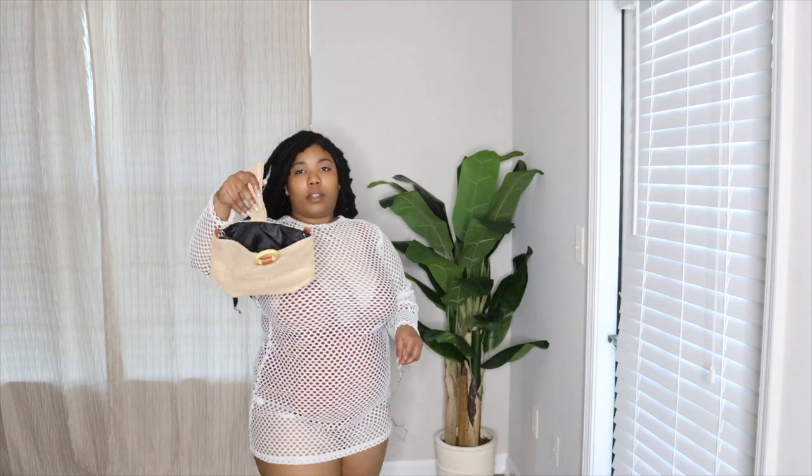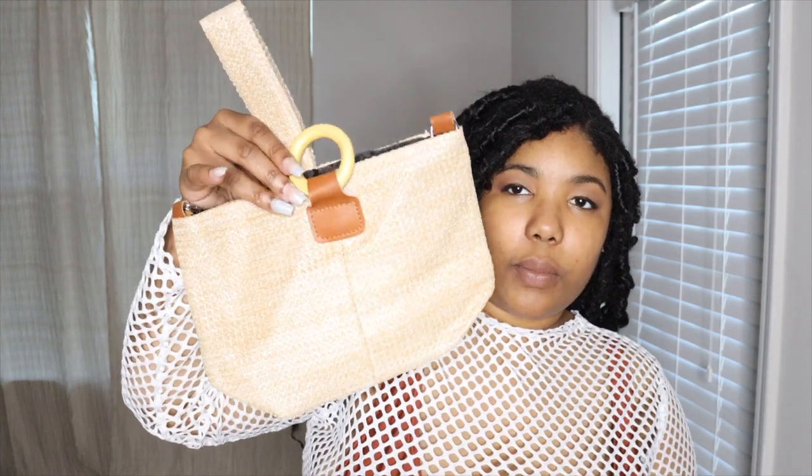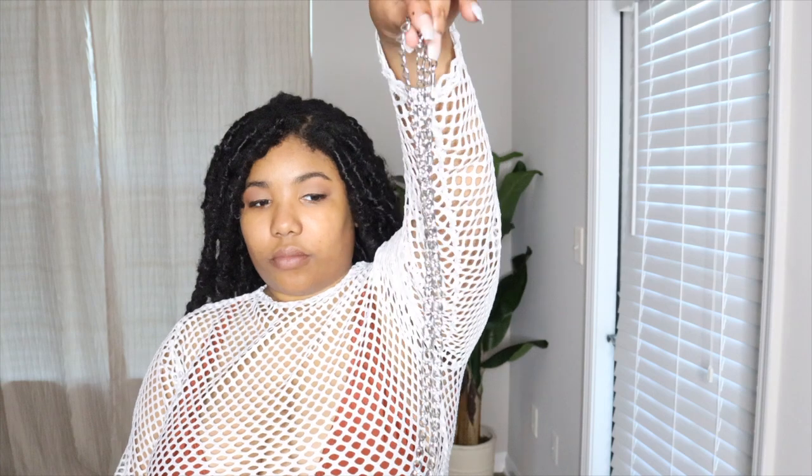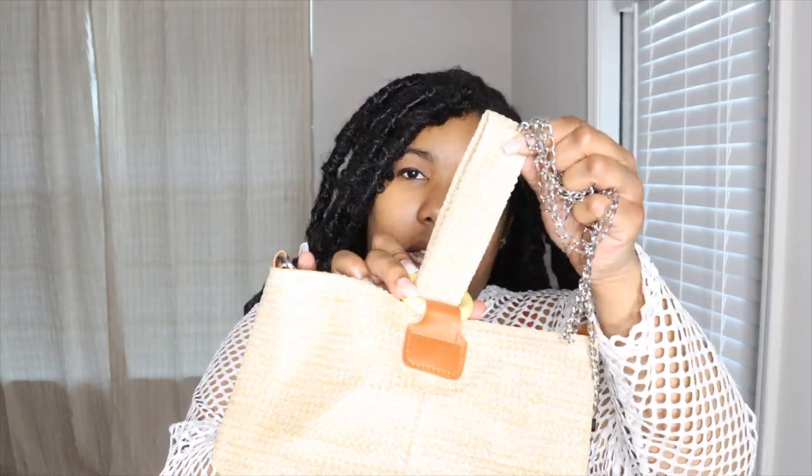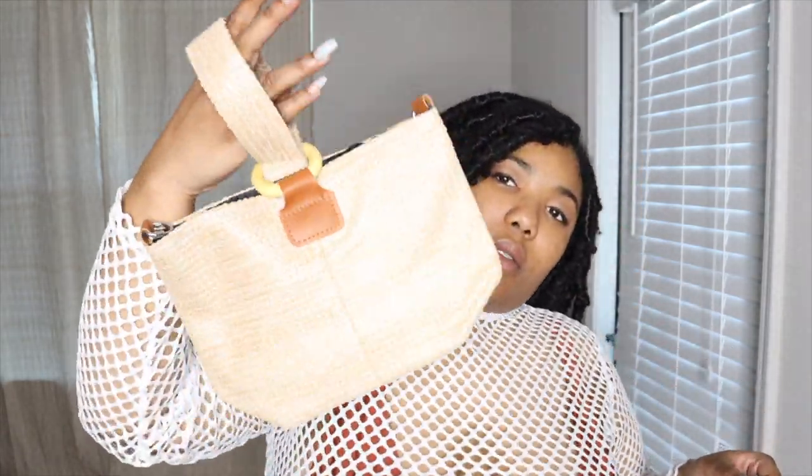So I got this little straw bag from Shein too, because I thought that would be cute. It has a strap where you can put it on your wrist, and it also comes with a silver chain. I might swap the silver chain out for a gold one to go with it, but I thought it was a cute little piece to have just for beach vibes and just to have a little bag with you. I think you can slide it through here to close it, and you can wear it on your wrist or you can have the chain.